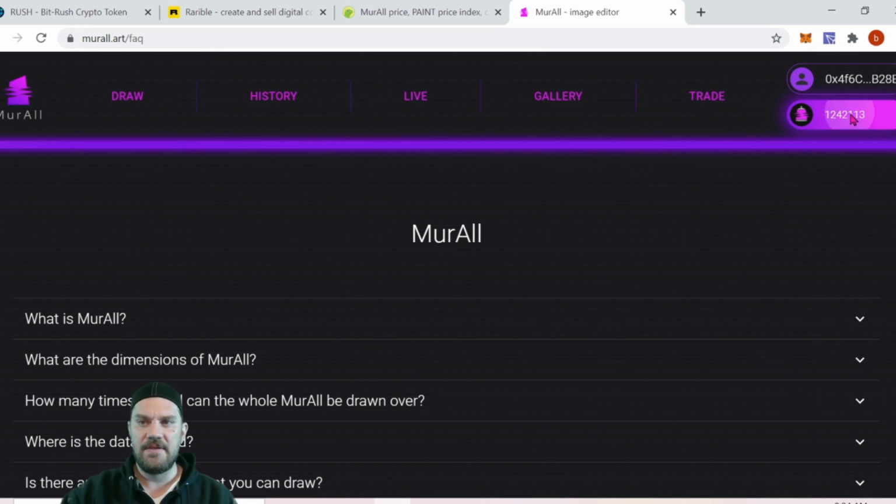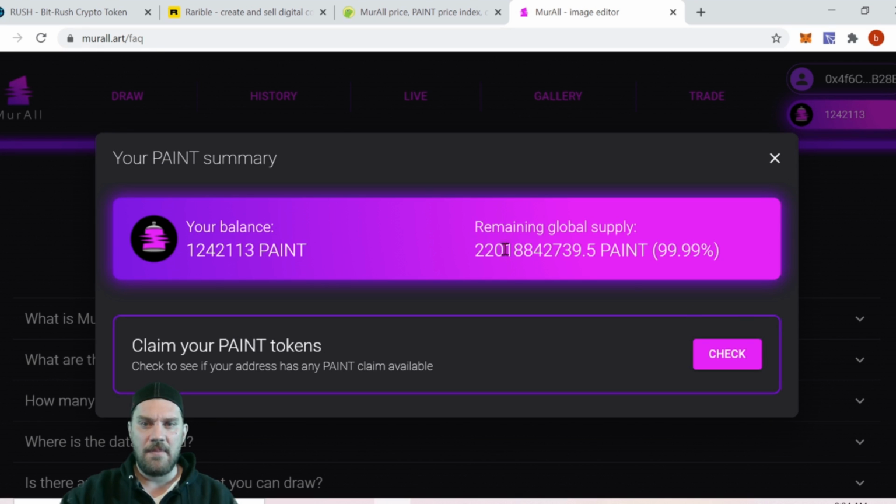And now you can see in my wallet here how much Paint I have. It's hard to tell without the commas, but if you look, that's 3 digits, so 113. And then 3 digits is 242,000 and 1 million. So 1,242,113 Paint. Okay, that's quite a bit of Paint, guys. I was really surprised to get this, really excited.